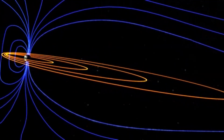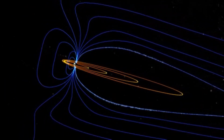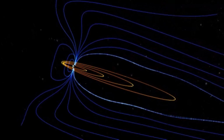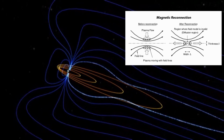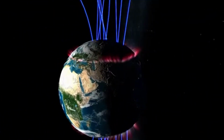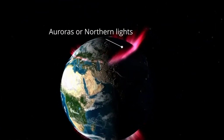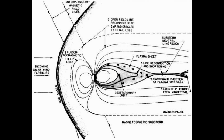When a high magnitude solar storm or a CME hits Earth's magnetic field, the field facing the Sun gets compressed and the field opposite to the Sun gets elongated. The excess force on the Earth's elongated magnetic field causes magnetic reconnection, after which there is an earthward injection of plasma particles. These are also called charged particles, and this earthward projecting swarm of particles is collectively known as the plasma sheet. These particles then interact with the Earth's atmosphere to form auroras.